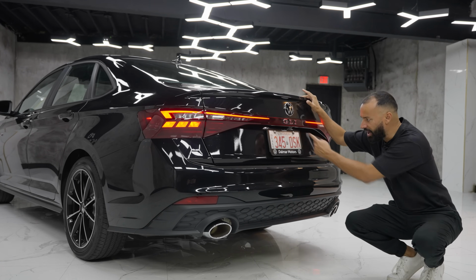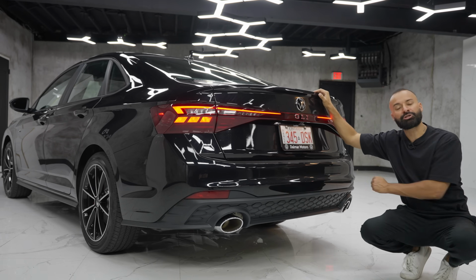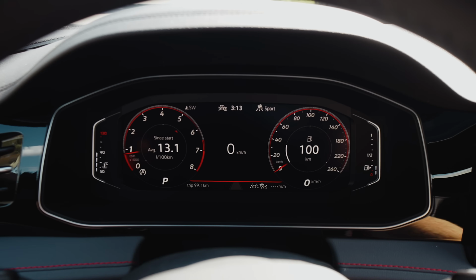Down from there, you do have a rear view camera, and then you have full-out tailpipes that actually have air coming out of them. 1 and 2, and they're legit.